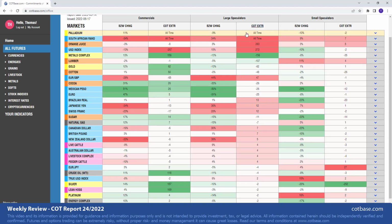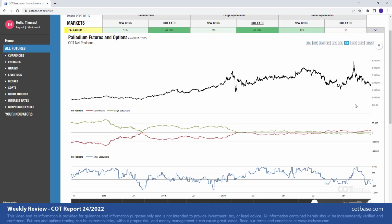Moving on to large speculators COT extreme, we've got Palladium on top of our list with an all-time extreme, then of course followed by the South African Rand that we just spoke about, so we're going to skip that one.